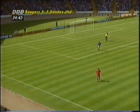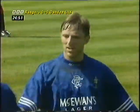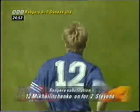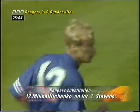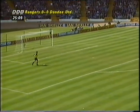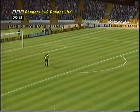And the alteration is the unlucky Gary Stevens, hurtling off. Walter Smith reorganising the Rangers lineup. Well, it's been a very difficult season for Gary Stevens, who was indestructible for so many years. And now he goes off and Mikhailchenko comes on. And confirmation of the alteration is Neil Murray at right back, Gordon Jury wide right, Mikhailchenko wide left, and the midfield restored to normal with Ferguson and McCall in the centre.